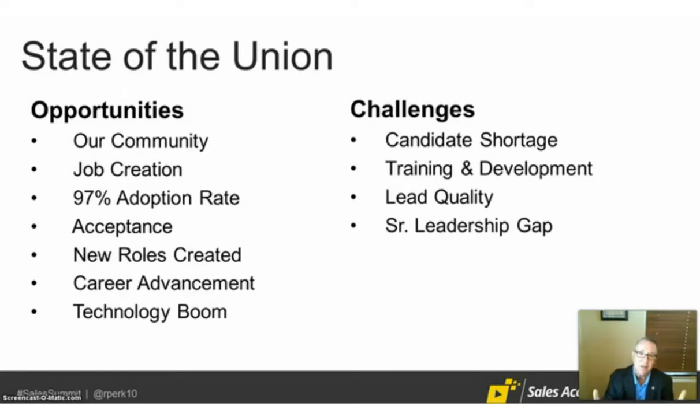We're now accepted by organizations. In fact, some of them are leading with inside sales first, before they add any other resources. New roles are being created. The role of the business development rep is exploding as well. And the technology boom. I mean, all of the applications and technologies now supporting this virtual digital information exchange between sales rep and the customer is incredible. You know, there are some challenges though, right?